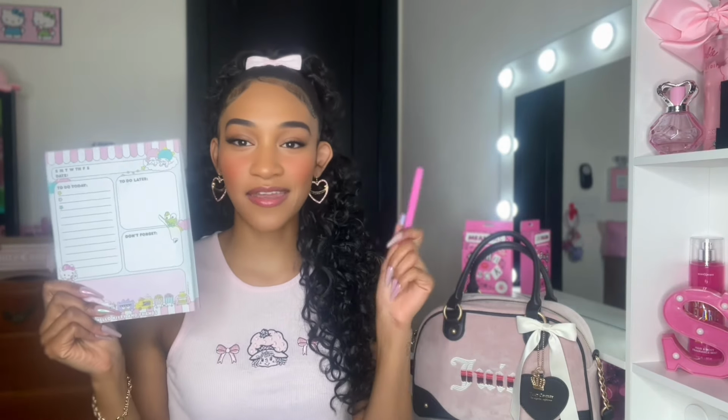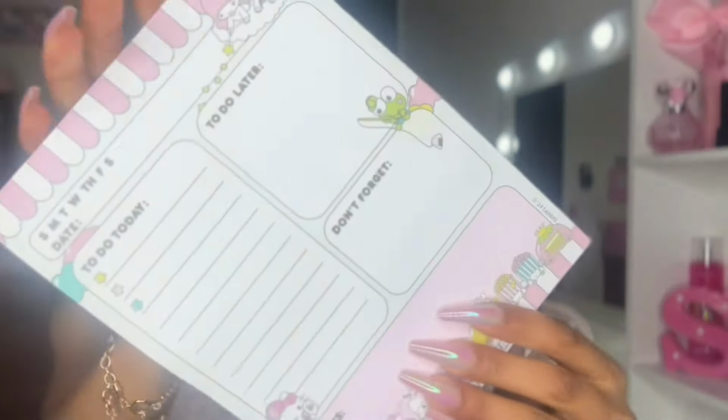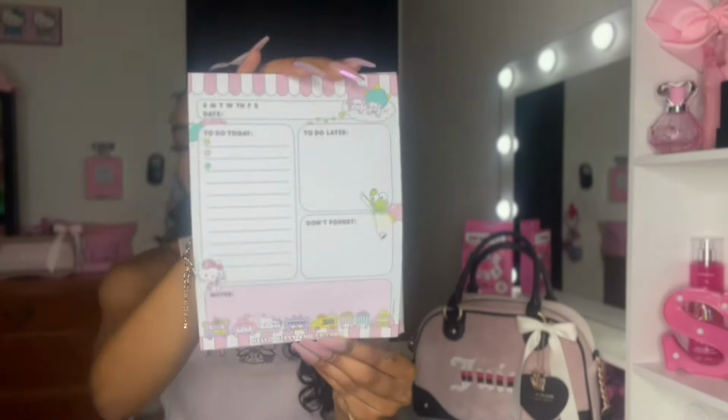Okay, girls, so the next item I have in my purse is my cute notepad and pink pen. I got both of these items from Five and Below. Absolutely love Five and Below because they always come through with the super cute stuff, okay? But this is what the notepad looks like. It's Sanrio themed, super duper cute.